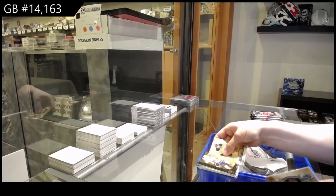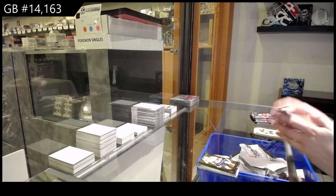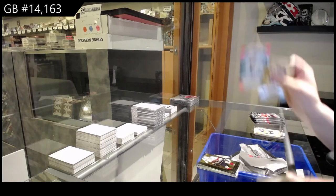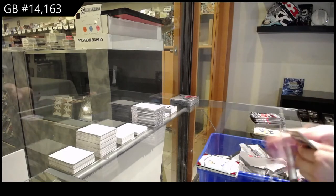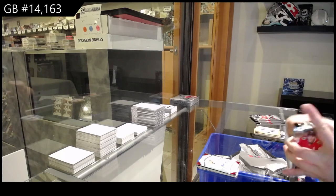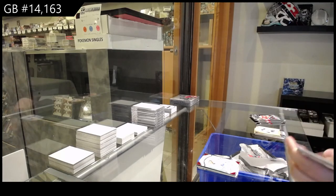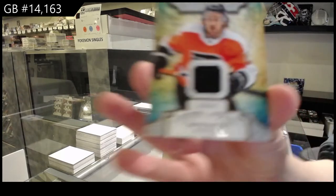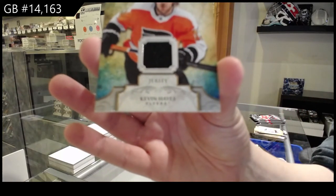For Florida, Jonathan Huberdeau. Red rookie, rookie numbered to $3.99 for Toronto, Timothy Liljegren. Remnants jersey for the Philadelphia Flyers, Kevin Hayes.